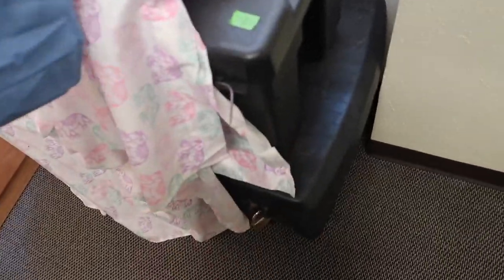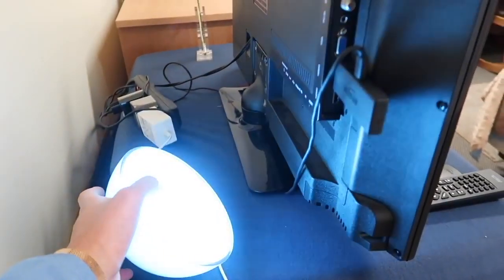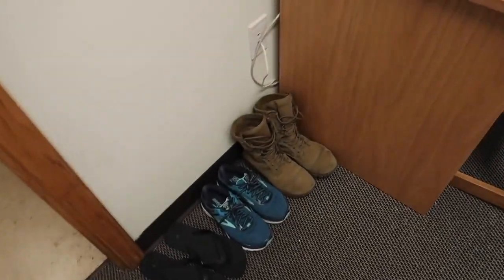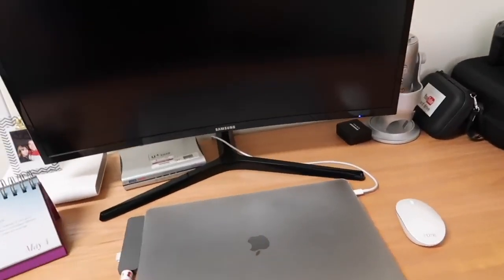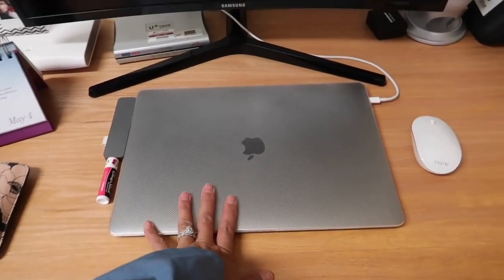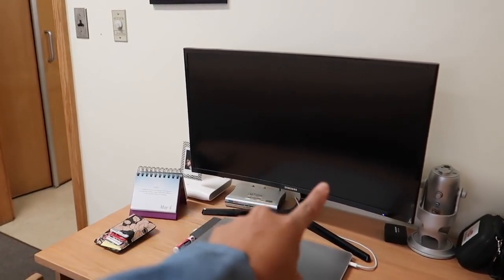This is actually tough boxes. I use it for like a stand though because I can't fit in my closet. This too, this is also a tough box underneath. Have my cool lamp. I have my shoes here. Got my MacBook Pro, my camera. I haven't used that because I don't have the cord to plug it in.